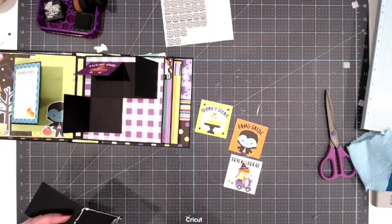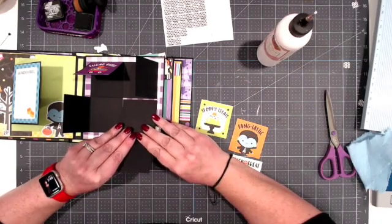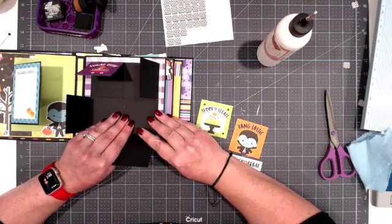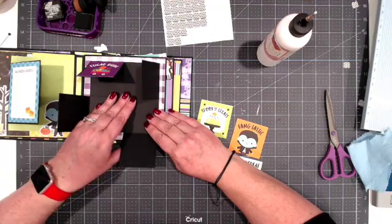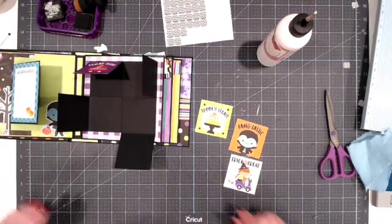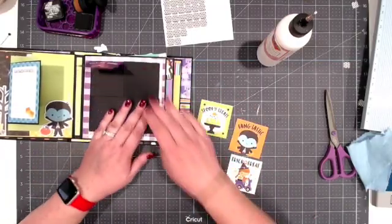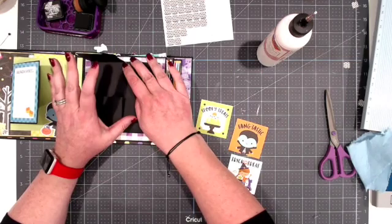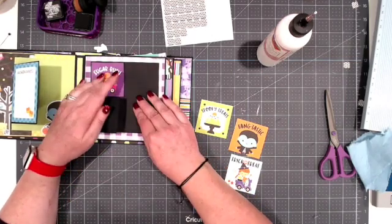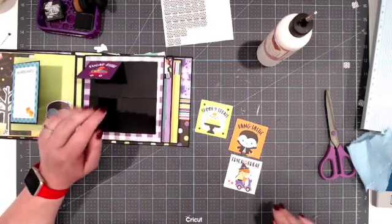Now, could I have cut this bigger and scored it and trimmed pieces out and gotten the same effect? Absolutely. But that's a whole lot of trimming and scoring and hoping that everything you have cut is going to line up the way you want it to line up. With this, I don't really have to worry as much about it.